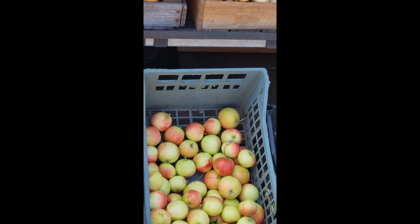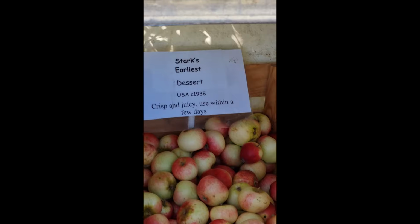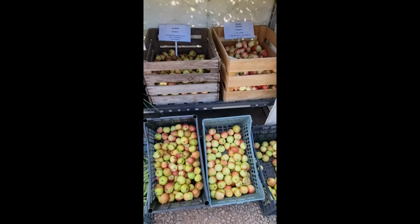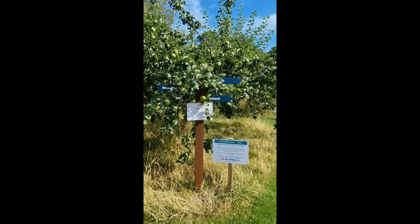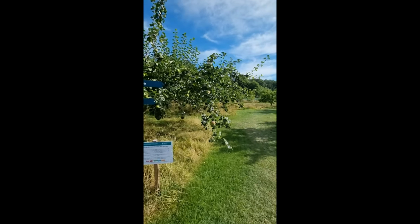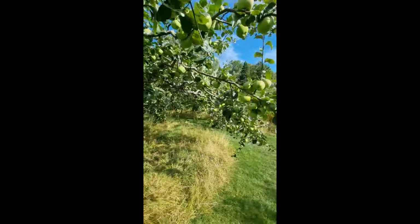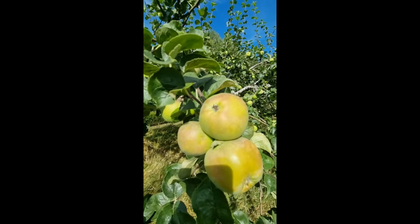Some apples. Different varieties of apples. Well, you don't see these in your local supermarket, do you? This is the entrance to the orchards. Again, we've been told not to pick any fruit off the trees. Apples. Apples galore. I don't know why we can't pick any. There's lots of them.